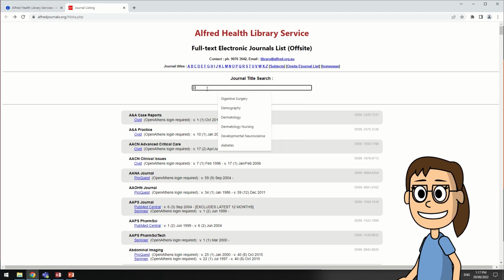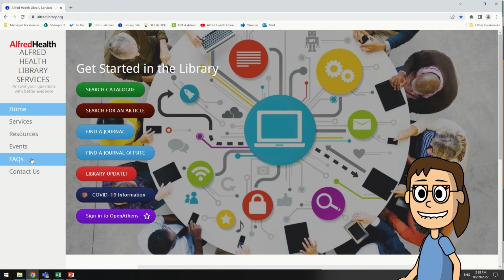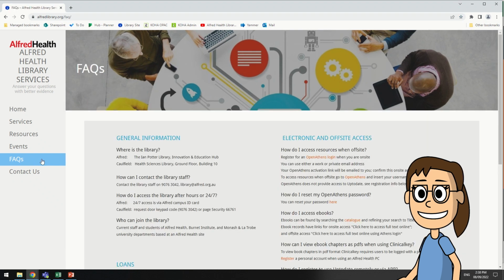You will notice that in these search results it will say Open Athens login required. Open Athens is a service that authenticates that you are a member of the Ian Potter Library so that you can access the journals from home. This means that you will need to create an Open Athens account before you click on any of the journals.